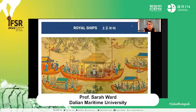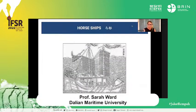We have the cargo that they were carrying. So here we've got flat-bottom riverine royal ships, and the cargo in this instance is not porcelain, as in our name of the porcelain roads, but it's royalty. So they're our royal ships. We've got the horse ships, Mawchuan, which were documented to be on the Zhenghe voyages.